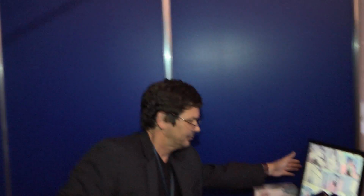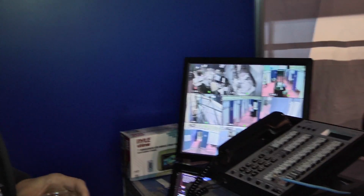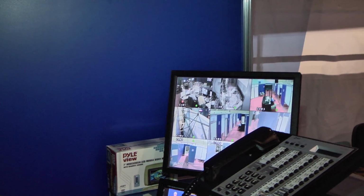Nick makes sure that we're all secure. The entire backstage is under video surveillance that we bring in, and everything's recorded, so if somebody tries to sneak something out, we know about it.